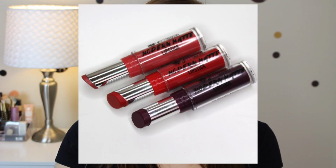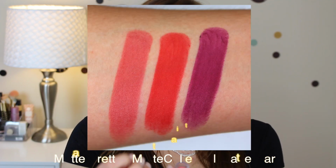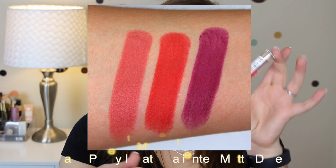The next matte lip product I want to talk about is actually a really affordable one from the brand Jordana. This is their brand new Modern Matte Lipsticks. I have 3 shades to share here with you. One is this really pretty dusty coral, I would call it. It's called Matte Pretty. The other is this really bright red called Matte Caliente. And then another, I've really been feeling the deep purpley plums, is Matte Dare.